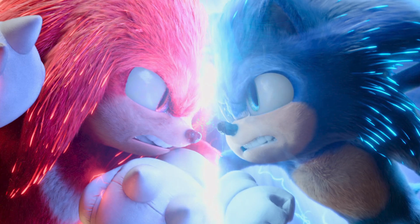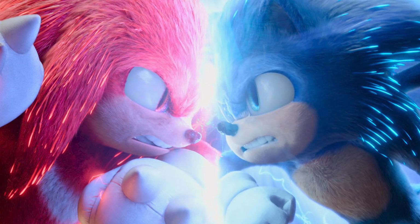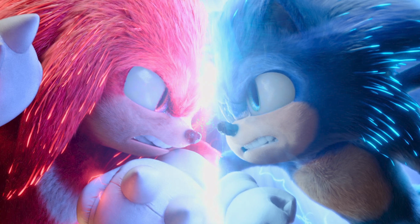Now let's roll into that furry blue ball known as Sonic. When the manic Dr. Robotnik returns to Earth with a new ally, Knuckles the Echidna, Sonic and his new friend Tails are all that stand in their way. This stars Ben Schwartz as Sonic, Jim Carrey as Dr. Robotnik, James Marsden, and my favorite, Idris Elba, as a new addition, Knuckles.